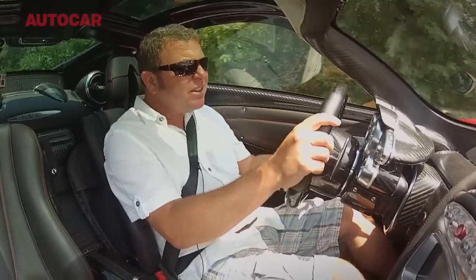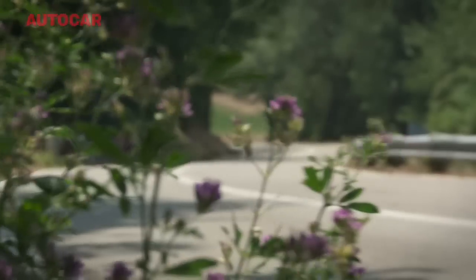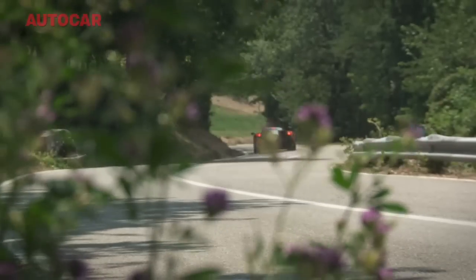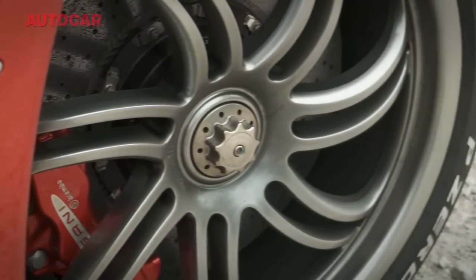I mean, the agility of this car, it's bonkers. It just feels like the world's fastest go-kart. And I love the way it stops. I mean, you've got these monster great carbon discs at all four corners.